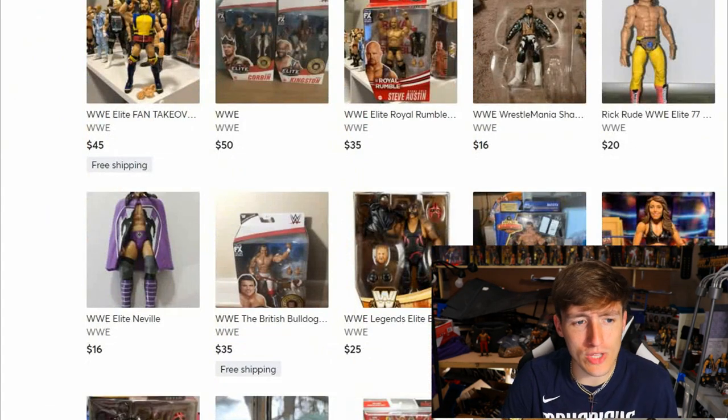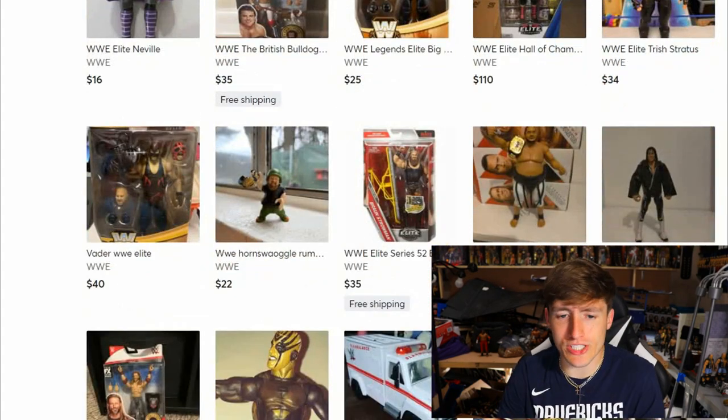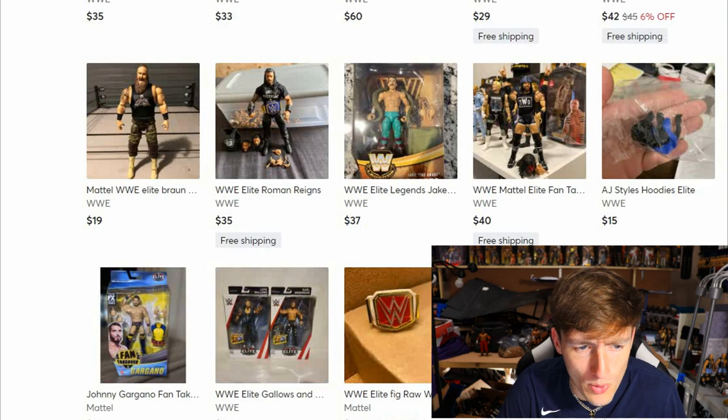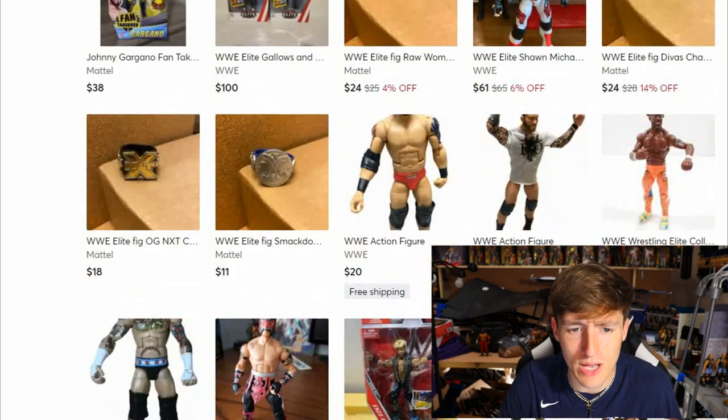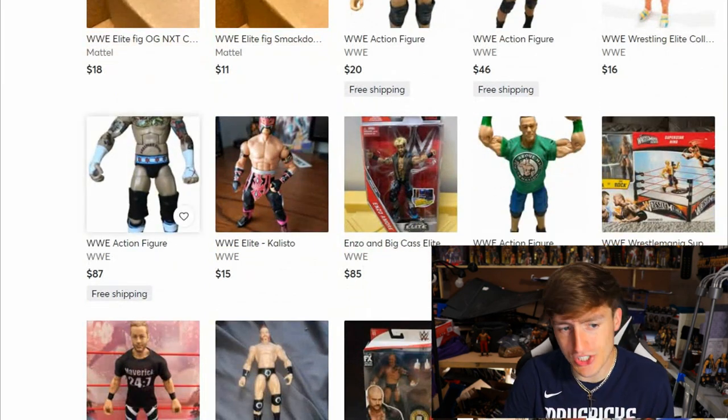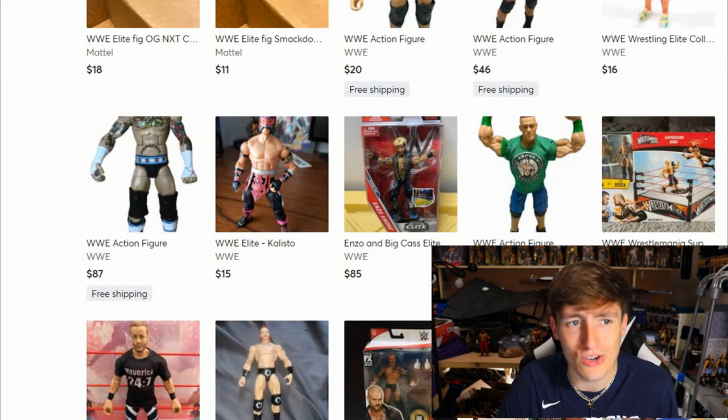When you're shopping online, man, you wanna take your time. You don't wanna just be throwing money around. You really wanna take your time, diagnose what you got going on. Select your figures nicely. Elite 16 Punk for $87. I don't know if that's a good deal.